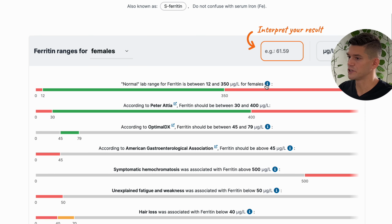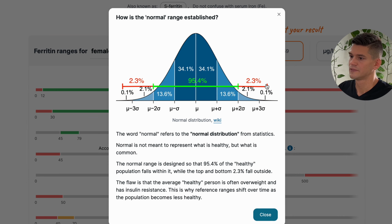Let's go through the ranges one by one. As I mentioned earlier, the normal range is what you see on your lab result. But how was this range established? It's done by collecting samples from thousands of people and cutting off the top and bottom 2.3% of the values. The problem with this range is that it only represents what's common in the population. So it does not represent what is healthy, but what is common.